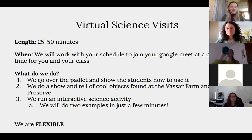And then lastly, we run some interactive science activities. The one that we're doing today, and Jen also mentioned, is called I Notice, I Wonder, and It Reminds Me Of. This is really focused on getting students to start thinking like scientists do and making cool observations and asking questions about a natural object.